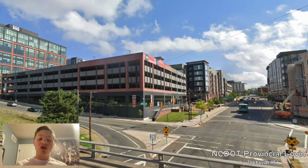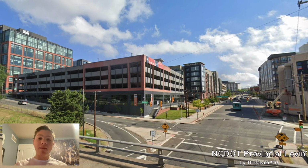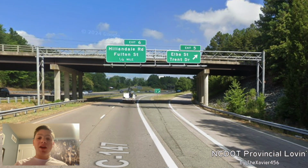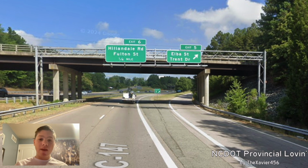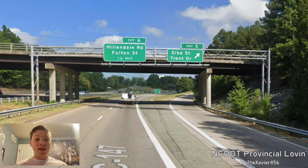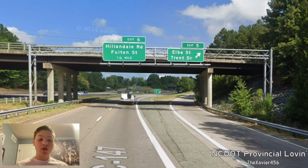Here is the best shot of downtown Durham I could get from this freeway here. Here is our next set of exits. This first one is for Elba Street and Trent Drive, which provides direct access to Duke University. And exit 6 is for Hillendale and Fulton Street.